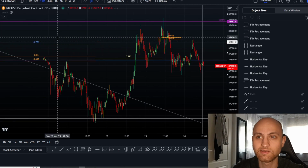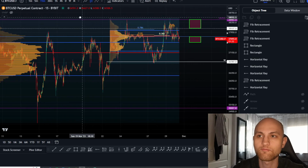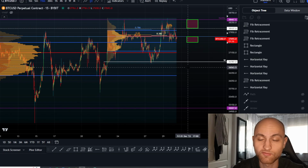So now lastly, let's zoom in a little bit on the 15-minute time frame. The 15-minute time frame I look at regularly. I would say the most important time frame for me is the 1 hour, but I also basically every day look at the 4 hour, the daily, the 50-minute. So these are all very important time frames for me.